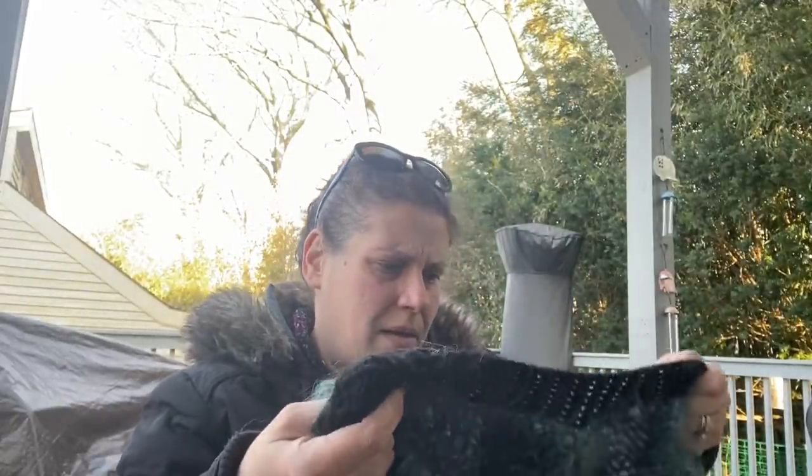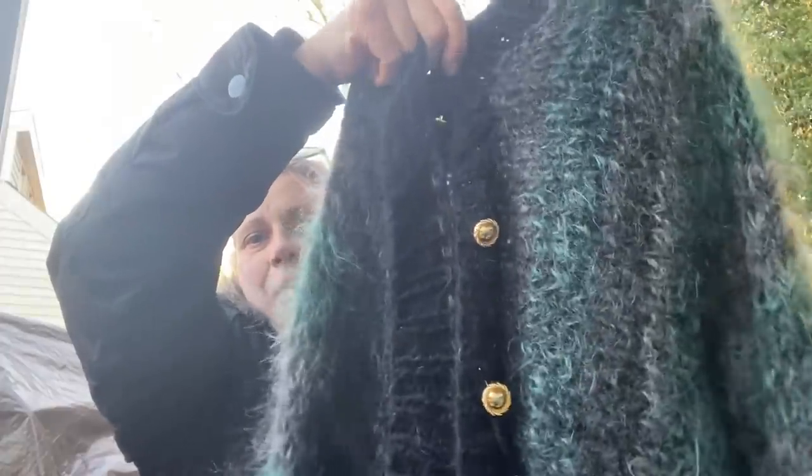And I got this for myself for $2. I think it's handmade. There's no tags. And it looks like the shoulder pads were hand sewn on there. The buttons are kind of outdated, but I thought this was really, really sweet. $2. If that is handmade, that didn't cover the yarn. That makes me a little sad.